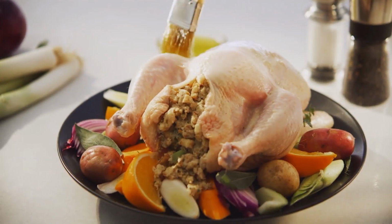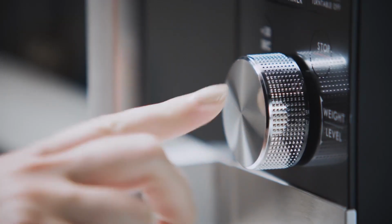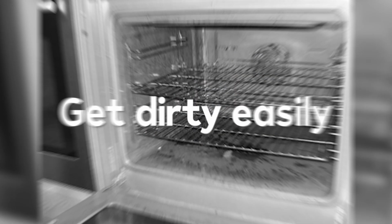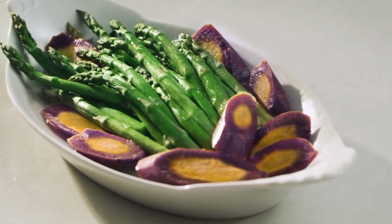A main drawback of this TotalFry 360 is that its air frying function may not work as well as a standalone air fryer. Additionally, this appliance can be difficult to clean and the interior tends to get dirty easily. These are just a few potential drawbacks to consider when deciding if the TotalFry 360 is the right appliance for you.